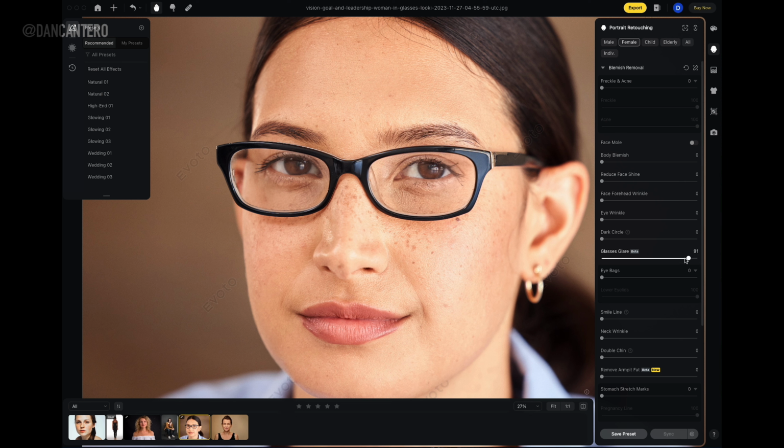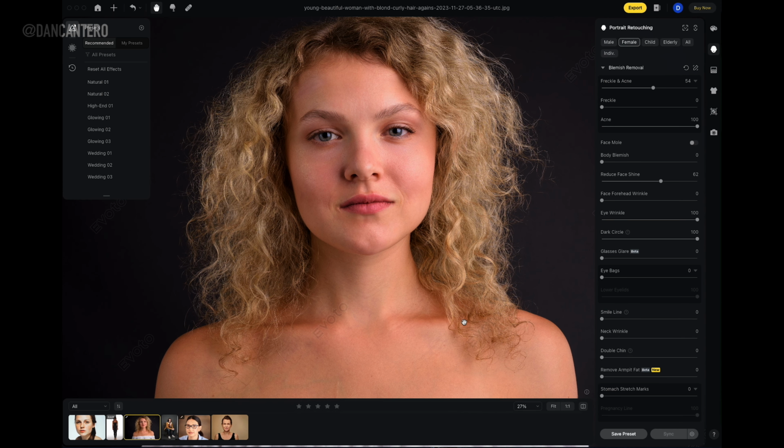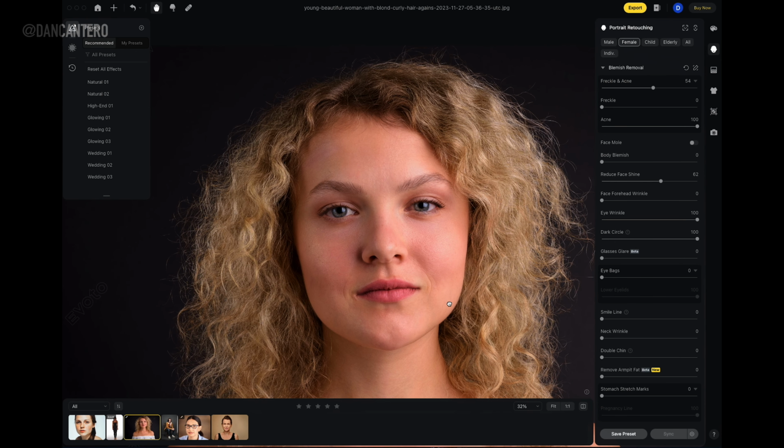So again, let's turn it off and we'll turn it back on. Okay, so you can see how well that works. Let's leave that on there and go back to our edit. If you want to see how far we've gone with this edit already, we can click the before and after tool here. So we go before, after. Let me zoom in so you can see. We've got before, after. So it's looking much better, much better.